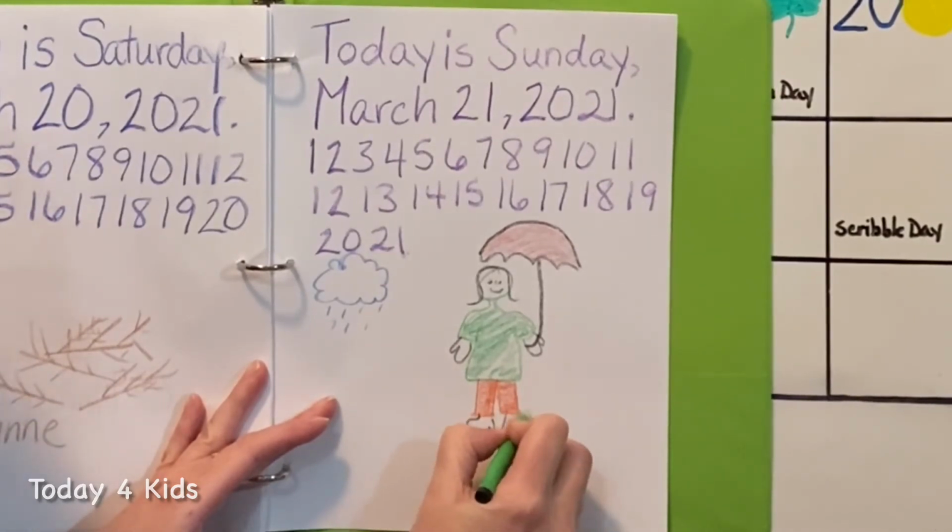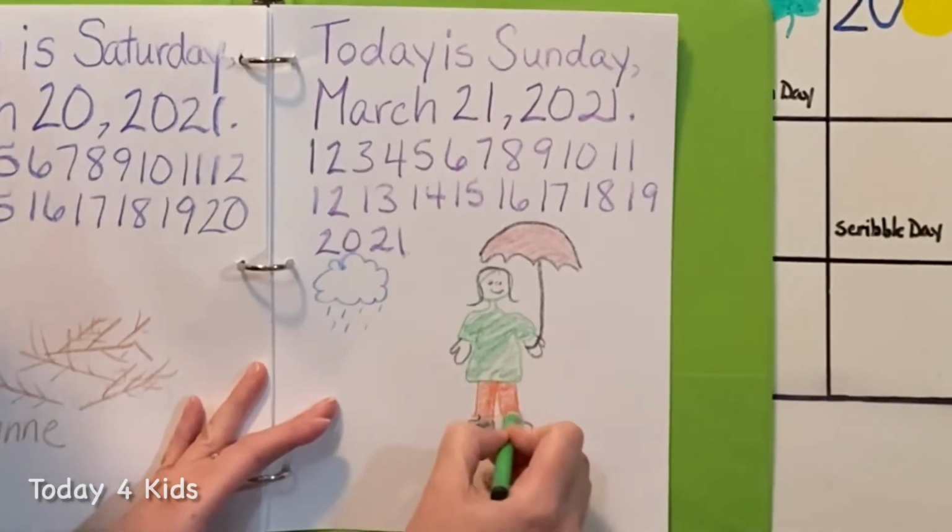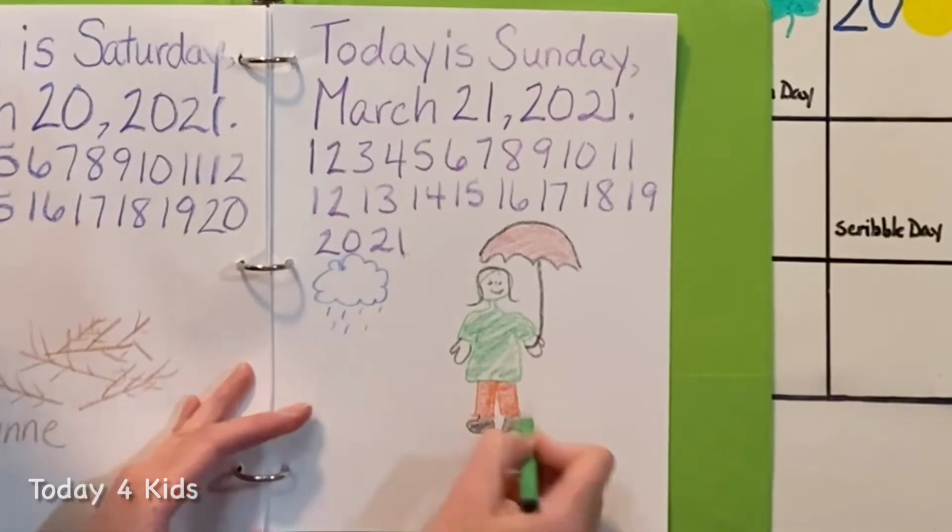I don't have a rain hat. Do you have a rain hat? It might be a good idea to get one. I've never seen one to buy in the store. Maybe I can order one online.